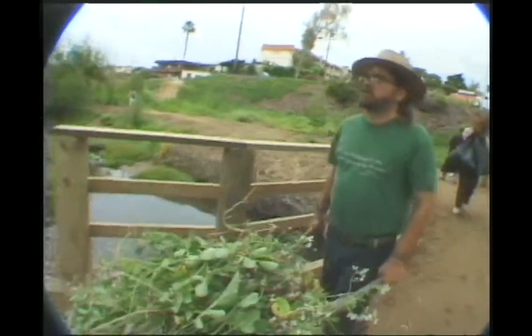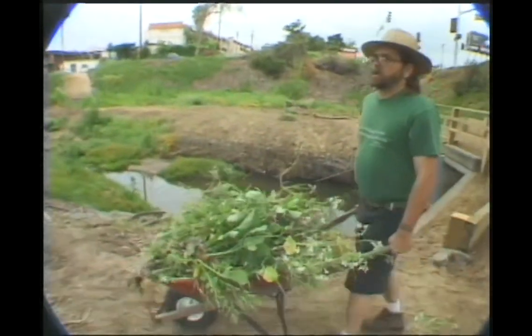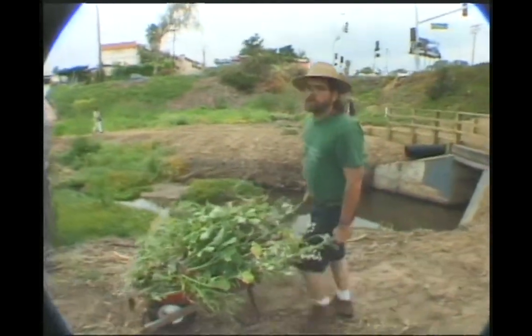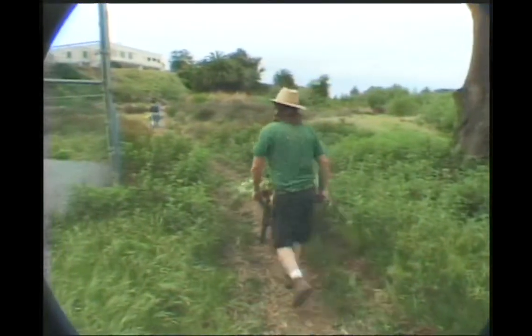But basically the intent of this event is to bring everyone down to the creek just for awareness, so people become familiarized with the Cottonwood Creek and the role it plays in our community. Got a bunch of groups here. It's very cool, very cool. It's Earth Day 2000, and we're actually working.